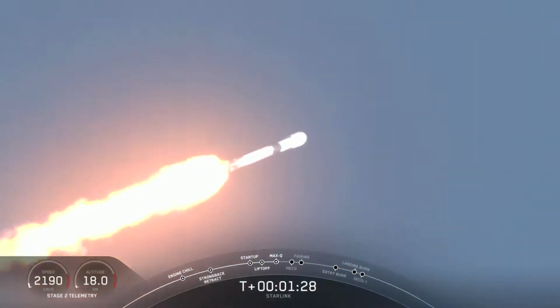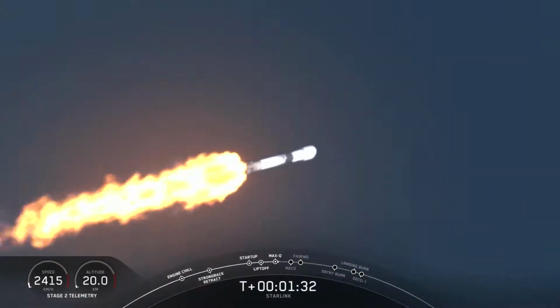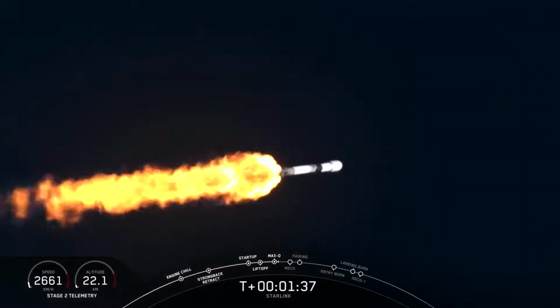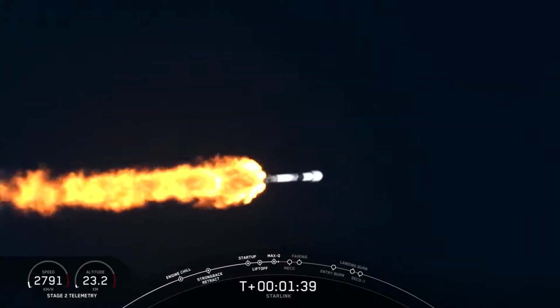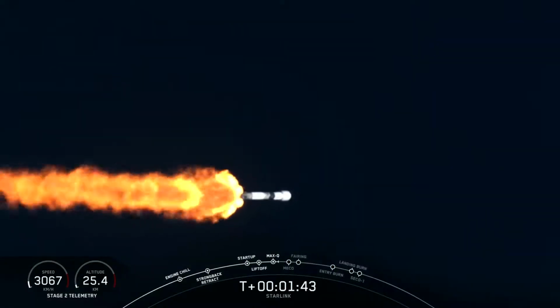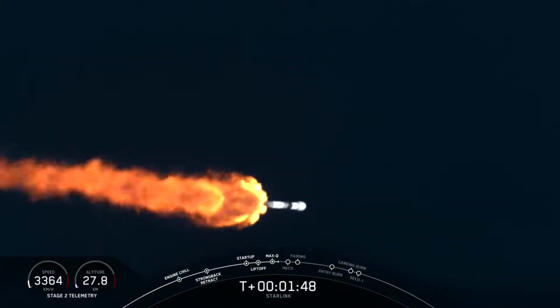Now, coming up in just about a minute, we will have 3 events happening back to back. First will be main engine cutoff, or MECO. That's where we'll shut down those 9 Merlin engines. You can see the plume expanding from them on the back of the rocket here. That'll be in preparation for stage separation. Now, stage separation is where the first and second stages will separate.